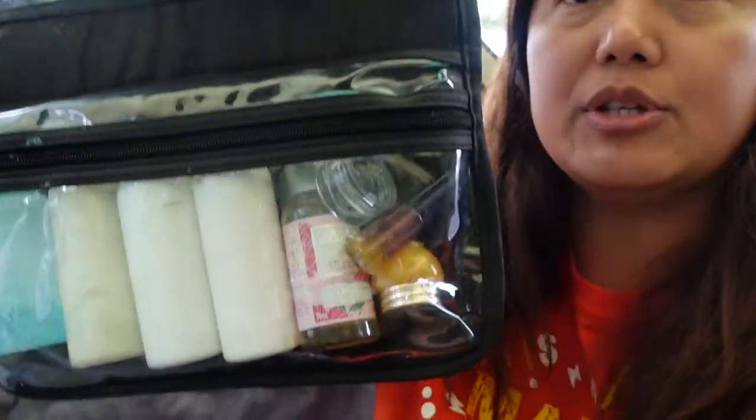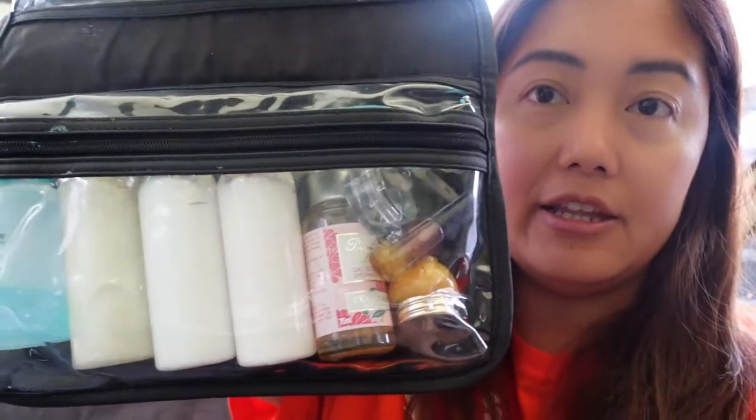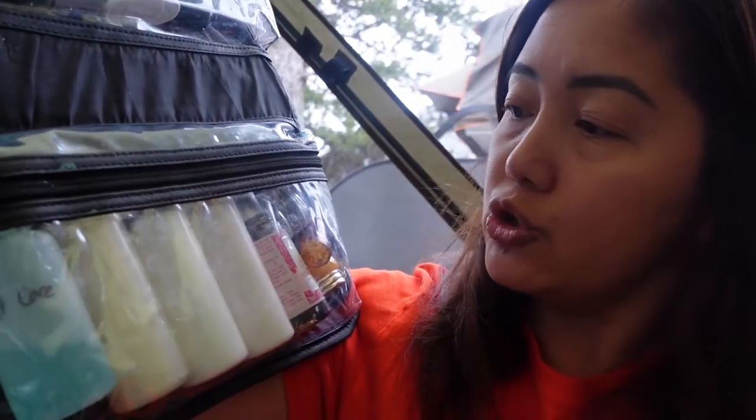So, you can buy this in Walmart. Tapos, bibili kayo sa dollar store lang ng mga bottles na maliliit. And you can fill it up with shampoo. So, I have shampoo, conditioner, lotions, body wash, and some daytime and nighttime moisturizers. I know it's camping, pero I still use them.